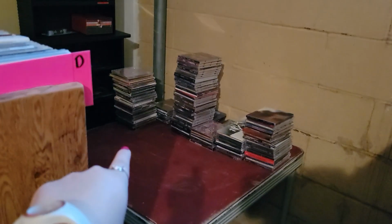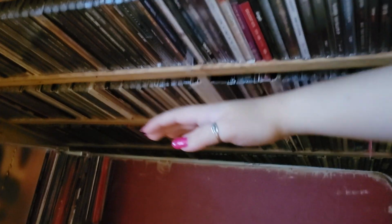And now it was time to move the table to get to the shelf on the other wall. So I did, and then proceeded to do this for some reason. Yeah, nice, Rose, that's very, very funny.